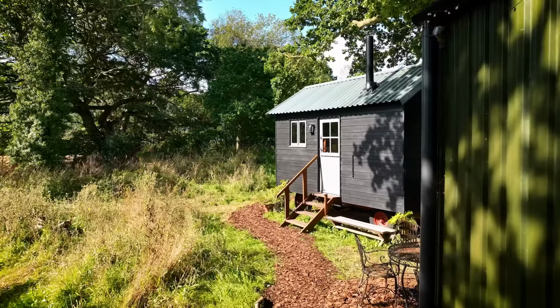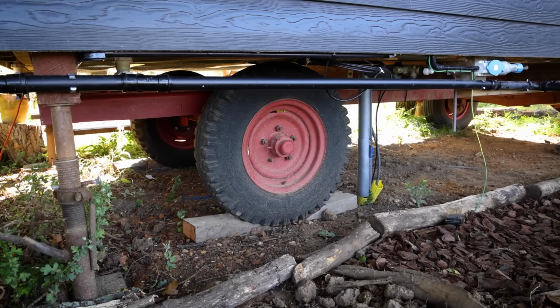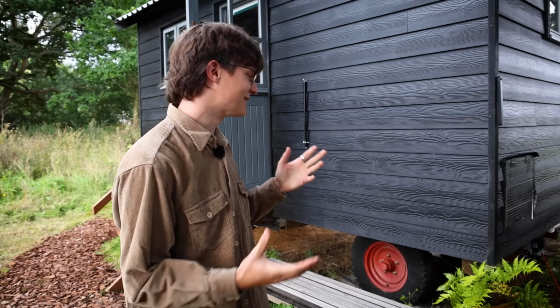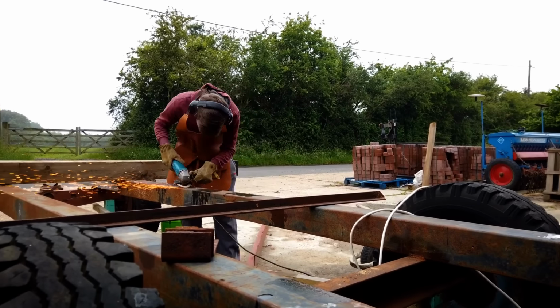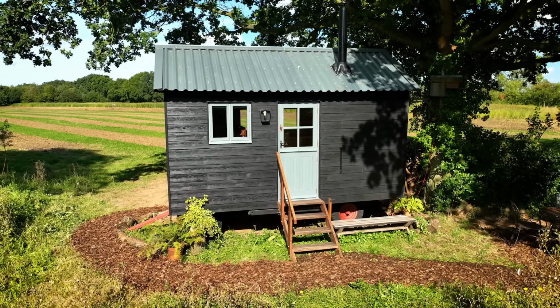Thank you very much. Now, this one has actually been built on an old farm trailer, hasn't it? Yes, that's right. So the trailer was bought at a farm auction for £60, and it was really rusty and old, and one of the tires was bent over. But we cut off a bunch of the stuff and welded some new bits on, and now we have what we have here. Brilliant, the foundation to a super cool little house.